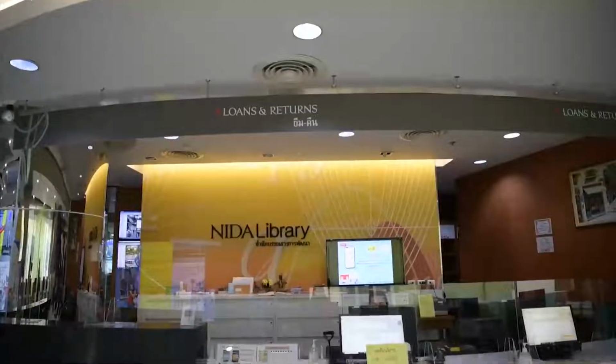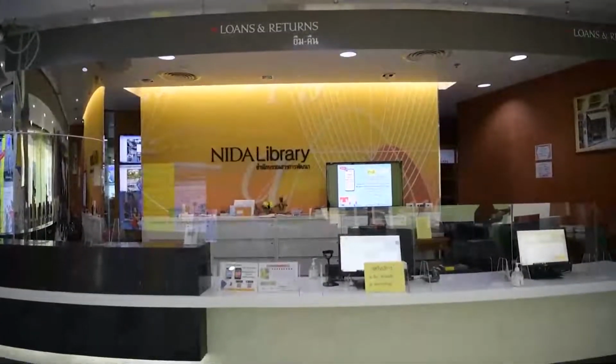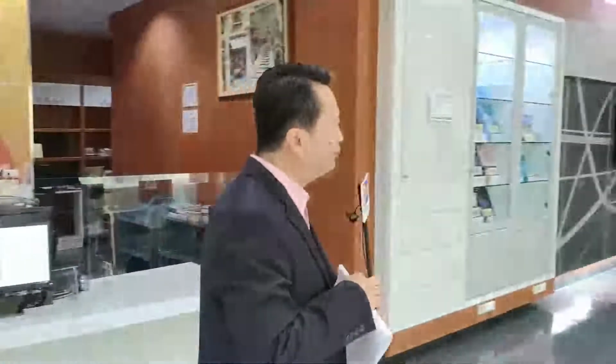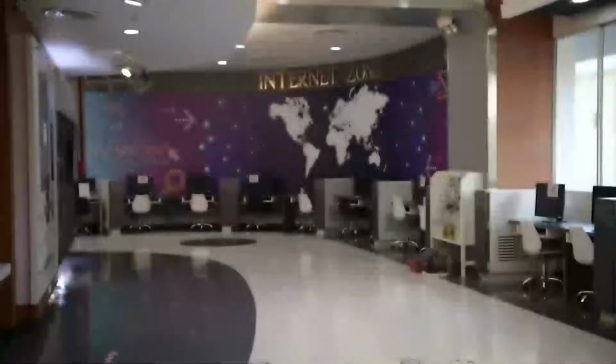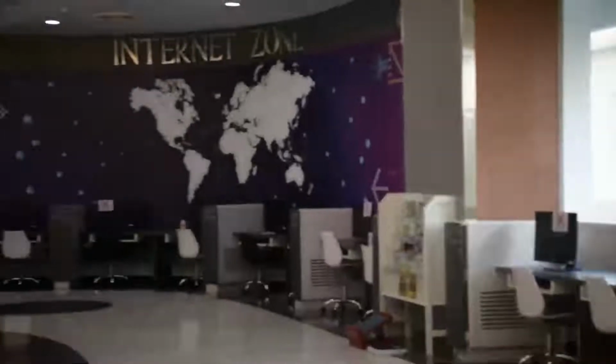In this area, you can borrow books, you can reserve books, and also get your CD if you want, at this station. Or else you can come to the internet zone here. We have several computers available for students and our library members to use the internet with your NetID. Of course, you can log in and use the computer and internet.